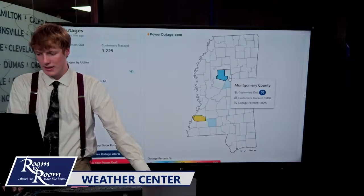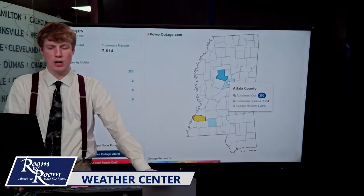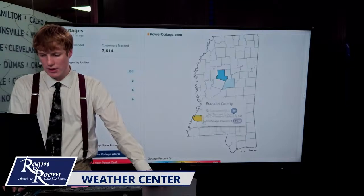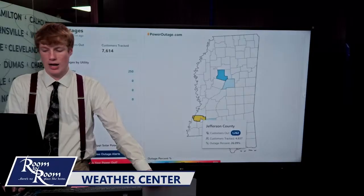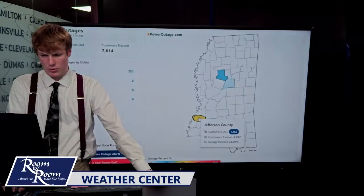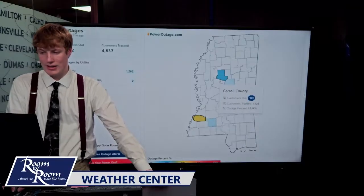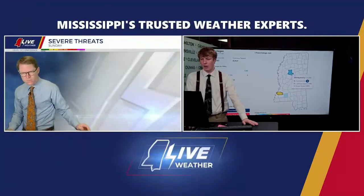Then Montgomery, 70 customers out of power, still all covered by Entergy. And then even into Atala County as well, 250. So as of right now, those are the major power outages within our region. You can see further down south towards Jefferson County, over 1,000 customers are out of power as well. So haven't quite pulled up, let's see who covers them. Oh, it's also Entergy. So I'll have to see what that looks like. But for our region here in North Mississippi, Matt, for everybody that we cover within our viewing area, Carroll, Montgomery, and Atala continue to be the counties most affected so far.